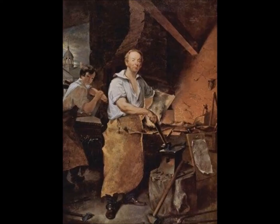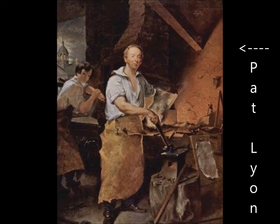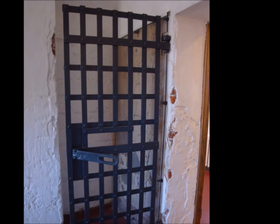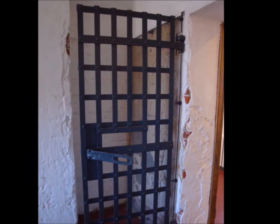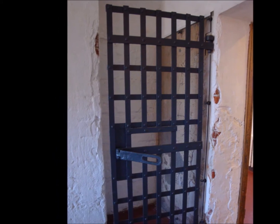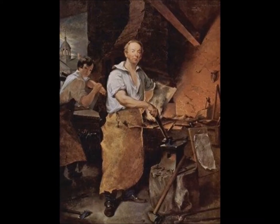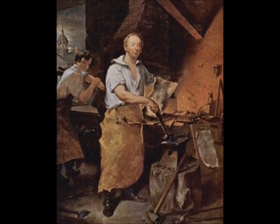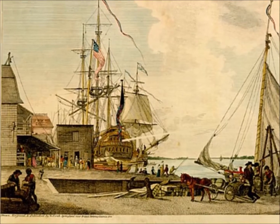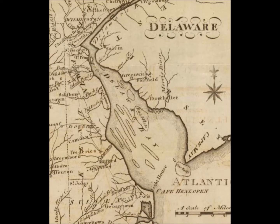First suspicion fell upon a guy by the name of Pat Lyon, who was a blacksmith who had basically installed the vault doors with some new locks. It kind of was looking like an inside job, and it was. However, Mr. Lyon had an alibi, because after all, this is during the yellow fever epidemic. So Mr. Lyon and his apprentice had fled the city. They were in Lewis, Delaware.